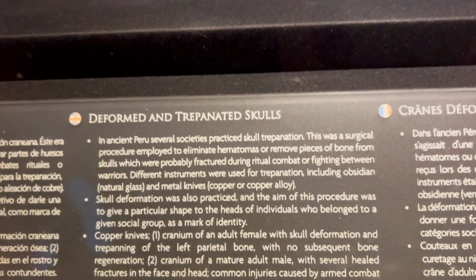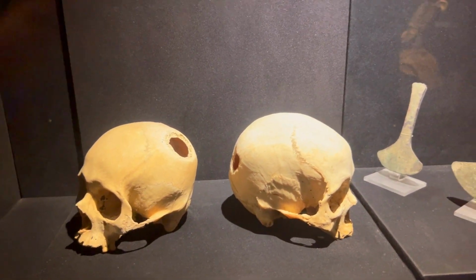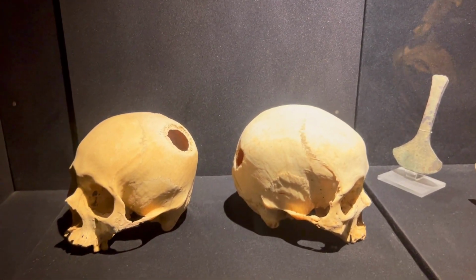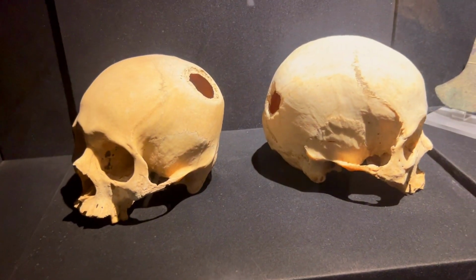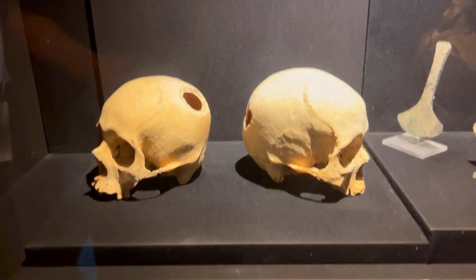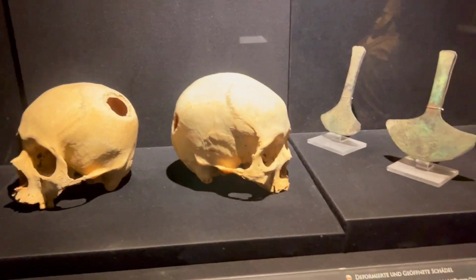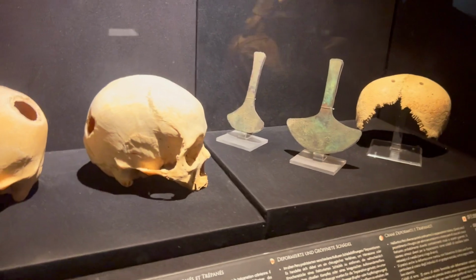I've read about skull trepanation in Egyptian history, and it's amazing that all the way across in the Andes, in South America, you see the same practices. They had pyramids, they had advanced technology, and they were doing the same things in terms of medicine. So you have to ask yourself, who taught who? Or are they all connected? Wow, guys, this is amazing.